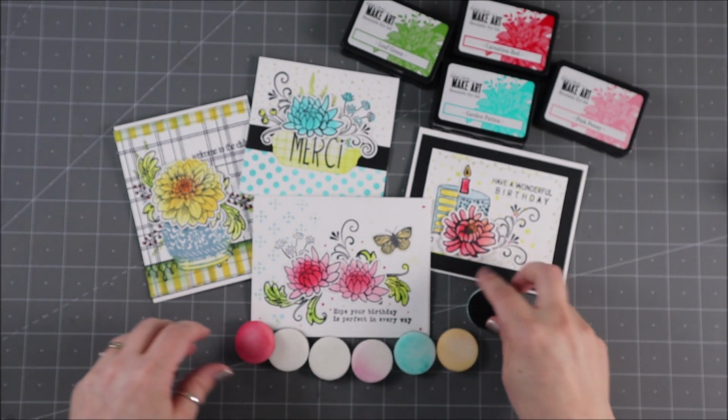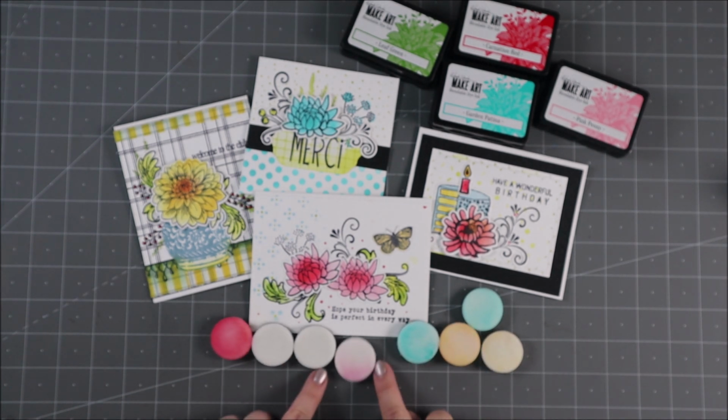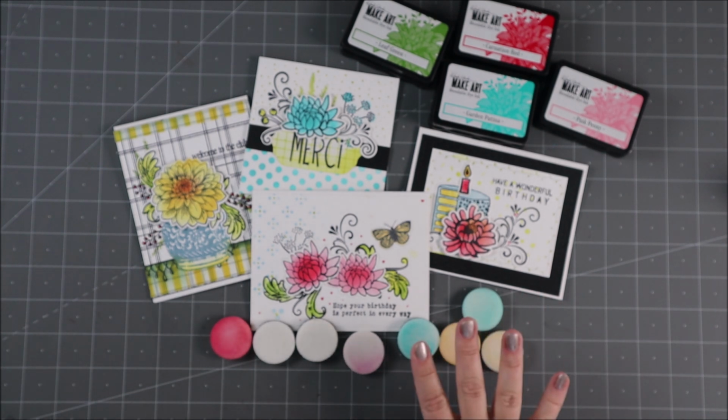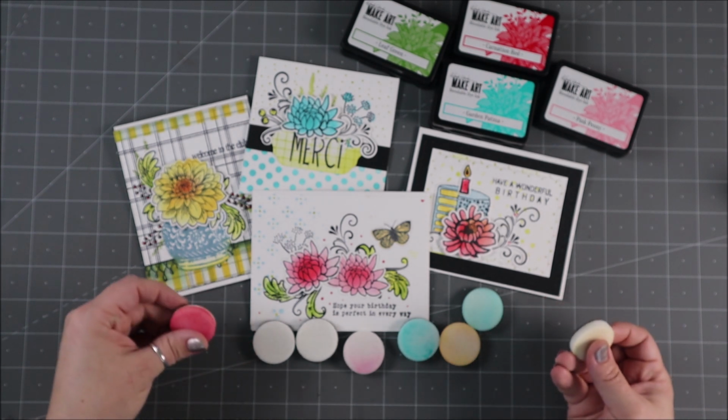We got a ton of blending sponges, of which you can tell I used mine because she gave you enough that you did not have to mix and match your colors. The blending tool that we had, we did not get to keep because it was there for the next class, but we got to keep our sponges, which I thought was awesome.